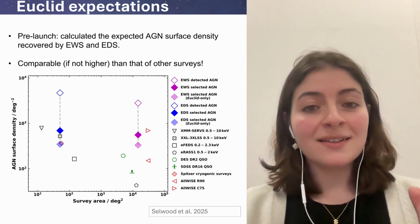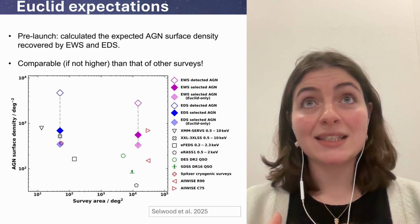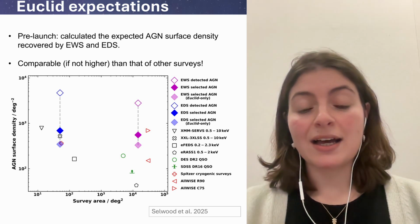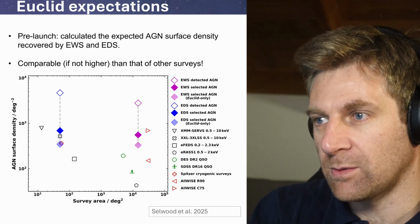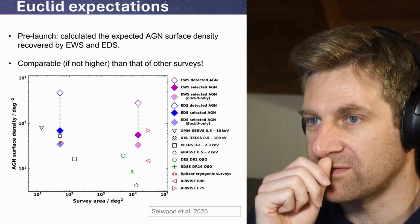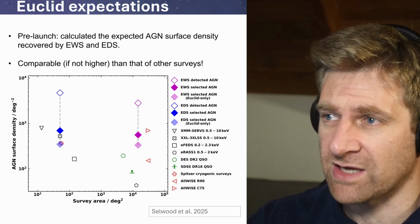And the main takeaway from this plot is that with Euclid, we expect to detect a larger number of AGN for both the Wide Survey and the Deep Survey compared to other surveys that cover similar survey areas. It's the diamonds: the one on the left is the Euclid Deep, which has a smaller survey area but slightly better depth, so a bigger surface density, and the right one is the Wide one, over the full sky that Euclid is seeing, or just a fraction of what Euclid is seeing?